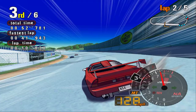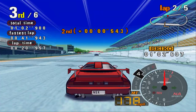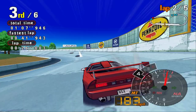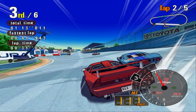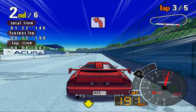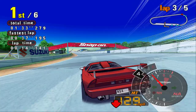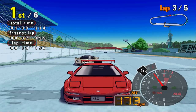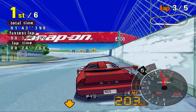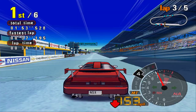Oh, we're catching them, no problem in the corners. But they're pulling away on the straights. That's a problem. Yeah, we need to lower these ratios. Or do we? No, we don't really need to lower these ratios, actually. Yeah, I think we should be really using a more exotic car. But we've got to respect the Japanese. Hey, look at what he's in. What car is that? Is that a Jaguar XJ220? What lap are we on? 3 out of 5.